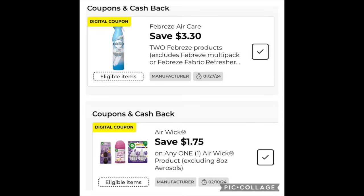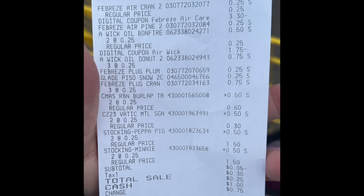I was getting overage with these two specific coupons, the $3.30 off a two. It's attaching to the clearance Febreze, and then the $1.75 off of one Airwick item. So for the top, I was getting $2.80 of overage, and for the bottom, $1.50 of overage. And I did use more than one store card. So I think altogether I got just under 100 free items. So it was totally worth getting out there at the crack of dawn and making this happen. And this is at a non-updated store. Updated store, you're just going to get the items for free.